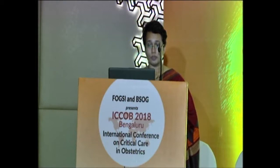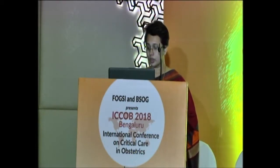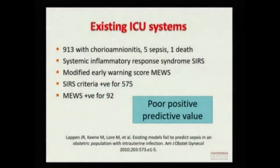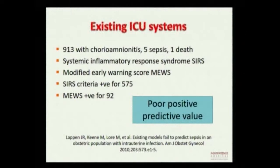Now, there have been a lot of articles which have been done, and this is one article which is extremely good if you want to evaluate all the warning systems that have been put into place. There are a lot of warning systems which are placed in the ICU, and if you take them and apply it to pregnant ladies, they are not good at all. Okay, so 319 chorioamnionitis patients, 5 had sepsis, 1 death. But if you take a look at the SIRS criteria or the MUSE, they were just not fine. You can't use them because that's a very poor positive predictive value for sickness.